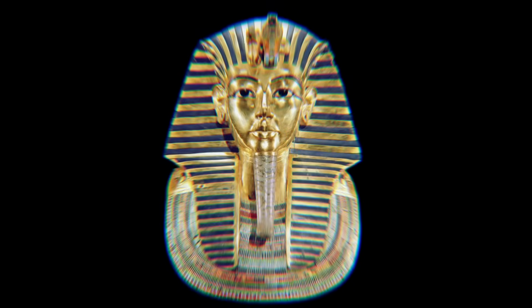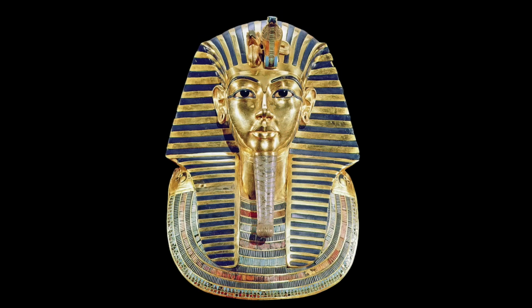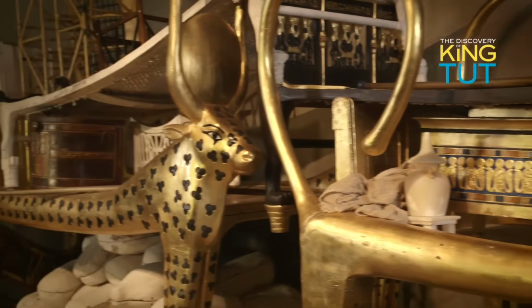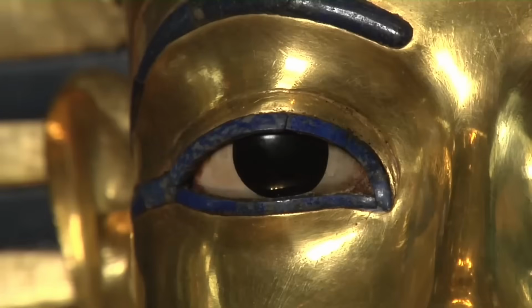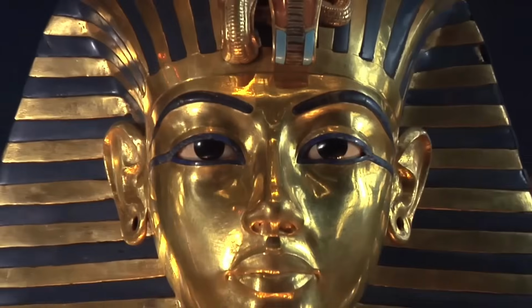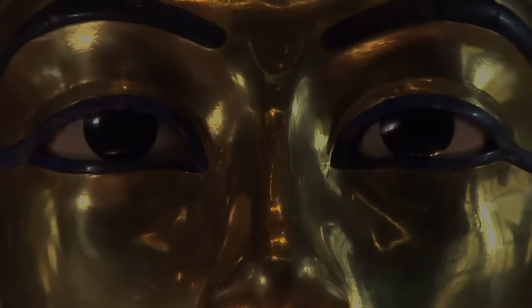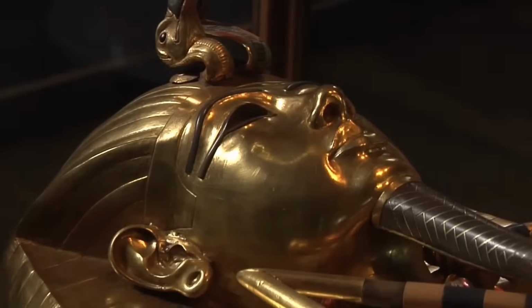The boy king's funerary mask, one of the most iconic pieces of art in history, was found in the innermost of 3 coffins and became the symbol of his mysterious life and death. The mask, made of 24-pound solid gold, features Tutankhamun's likeness with a false beard, and its beauty is still unmatched, shining through the sands of time.